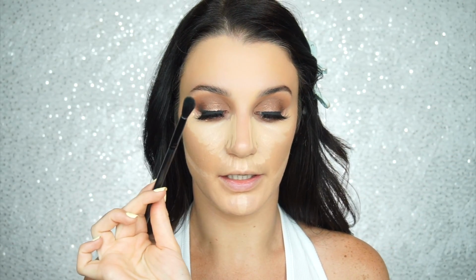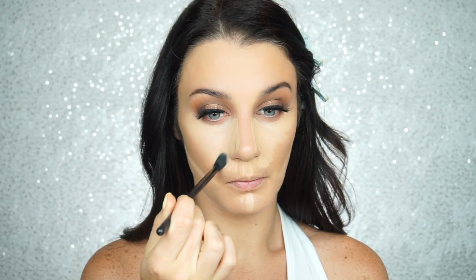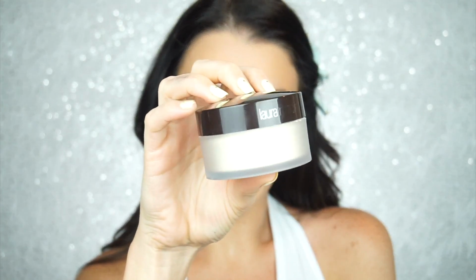First, I am going to take a long synthetic brush and just buff out the edges. And I'm going in downward motions. And now I'm going to take a damp beauty blender and just blend it out. Now I am just going to spray my face quickly. Now I'm going to go back in with my Laura Mercier translucent setting powder and I am just going to set my face.